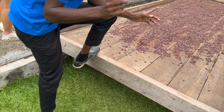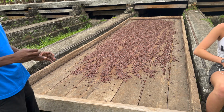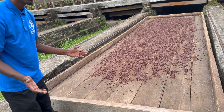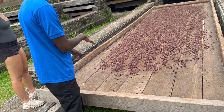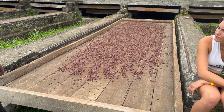Now, there is something special about this method. Why? For the beans to dry properly, you have to turn them. You could use a rake and rake through them, but traditionally here in Grenada, we use our feet. So you come here, take off your shoes, slippers, you walk on the cocoa beans. Walk not to crush them, but to separate them.